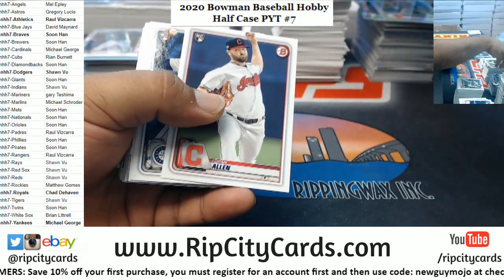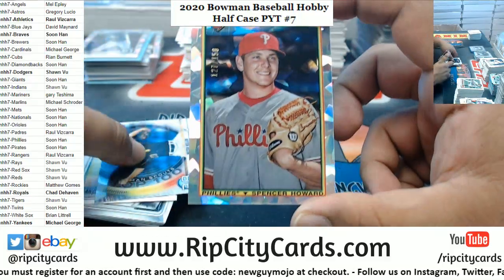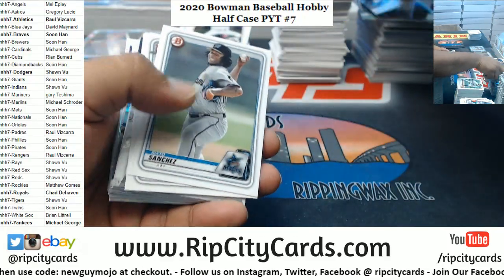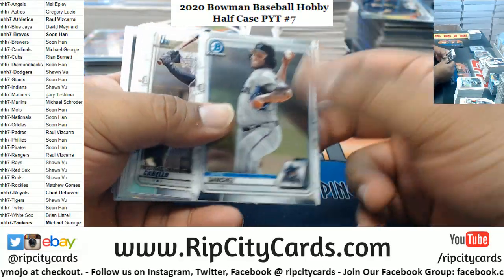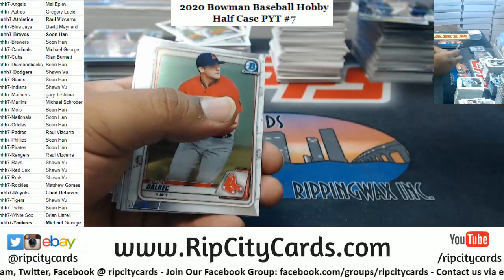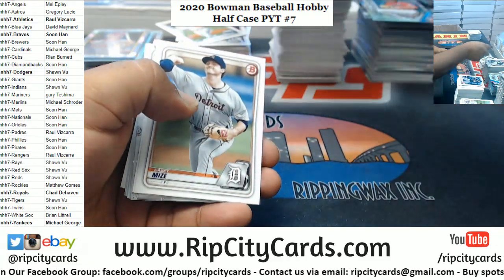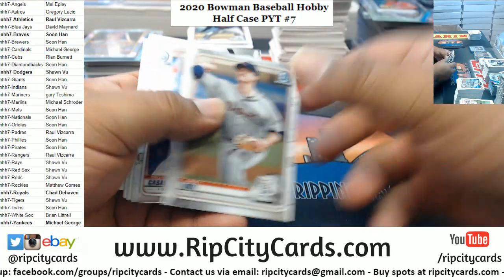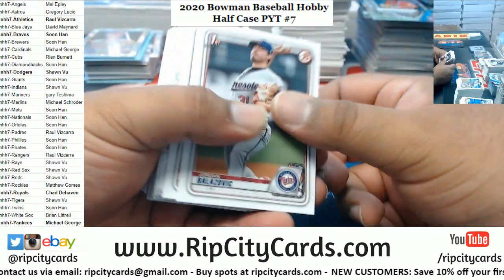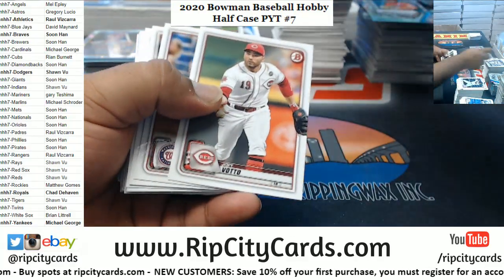What up, Trey? Oh, that's nice. To 150 Atomic 1990 Bowman card for Spencer Howard Phillies. Raul, this helps a little bit, you know, just a little bit. Almost done. Almost about an hour to get this done. I'd say not bad on time.